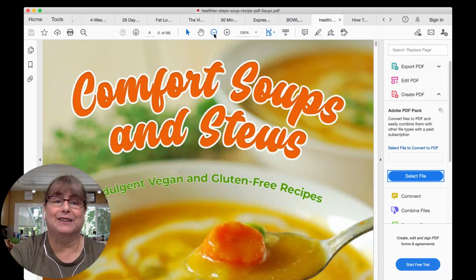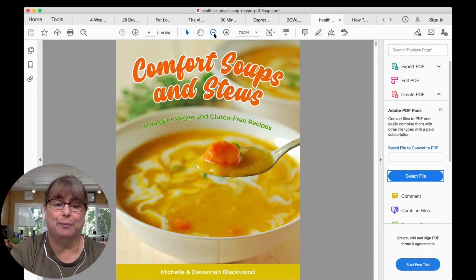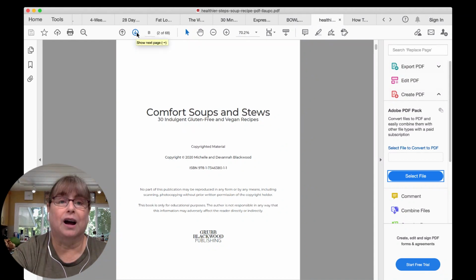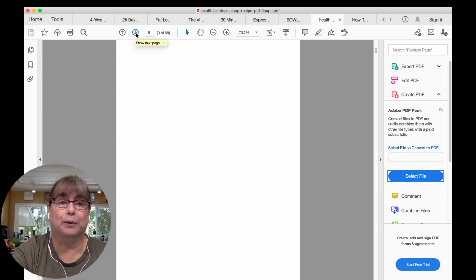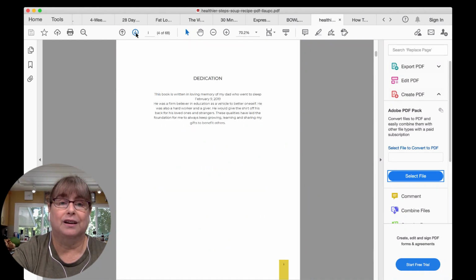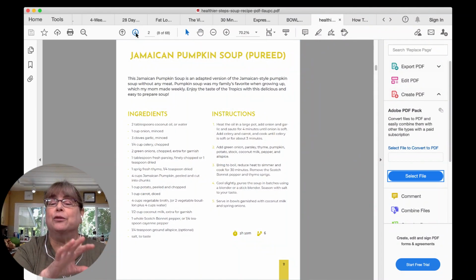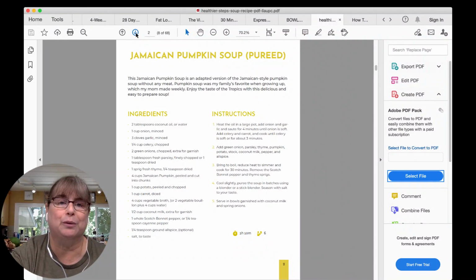And let's look at this one too. This is from my friend Michelle Blackwood of A Healthier Steps, and she does gluten-free vegan. And I really like her food a lot. And see, this is a 68-page book. I don't know every single person in the bundle, but I know a lot of the people, and they're just really wonderful.